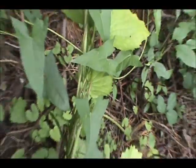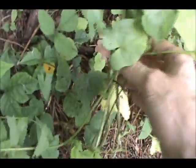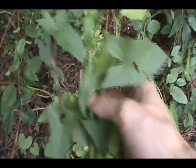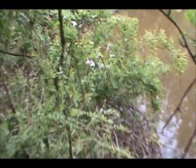Very nice looking. Viney. They got their vines everywhere wrapped around this stuff. Wrapped around my garlic mustard. Wrapped around everything. Wow. It's all over there.